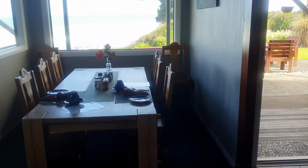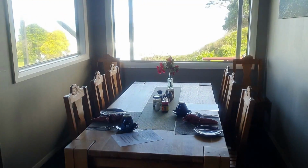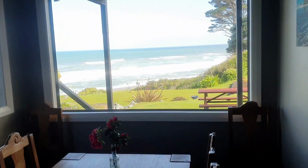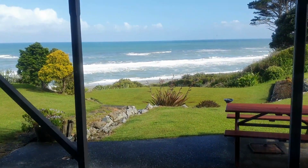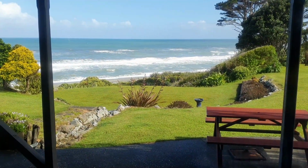And then, of course, the dining area. And I think I must be one of the only places that's up first thing in the morning washing windows so that they can make the most of those views. Look at that. Having breakfast here in the morning, folks, and look at what you get to have a look at. Oh, wow.